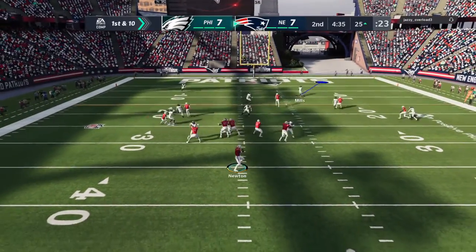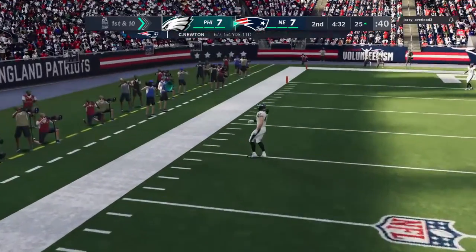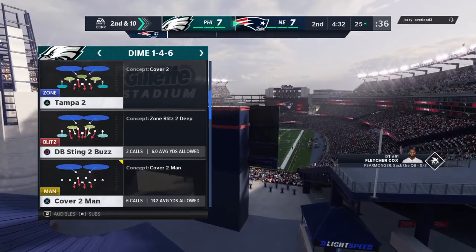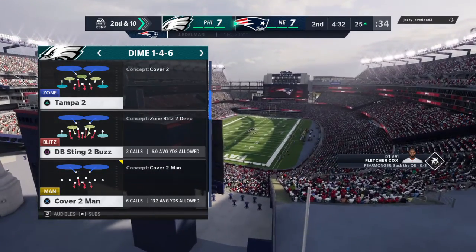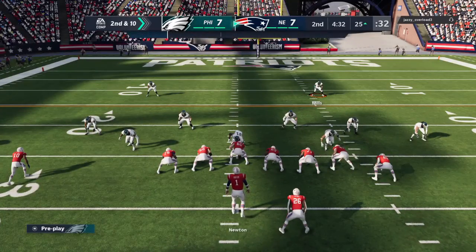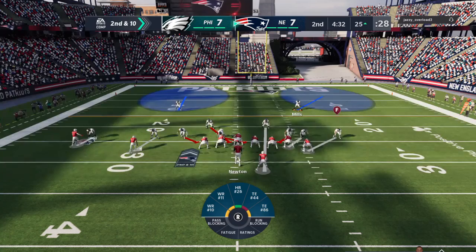Patriots on 1st and 10, Newton dancing to his left. And he was hit as he threw it there, and it forces it incomplete. They've given up a few first downs on this drive, but getting the incompletion there, that should give them something to build on and maybe turn the tide. An incomplete pass leads to 2nd and 10 from the 25.